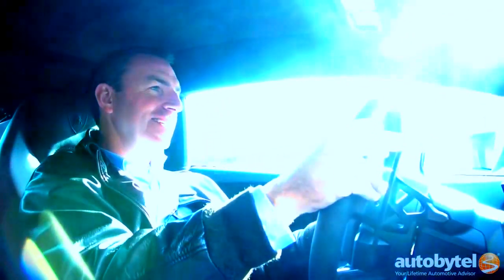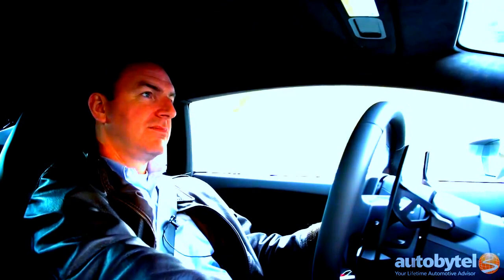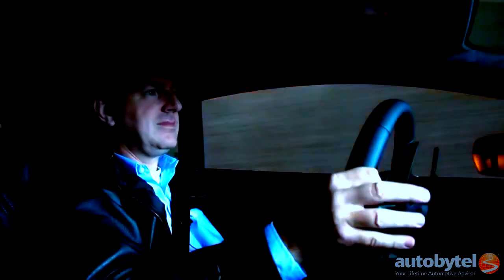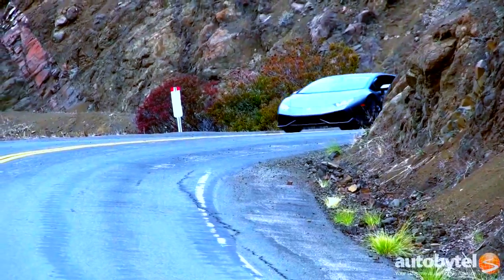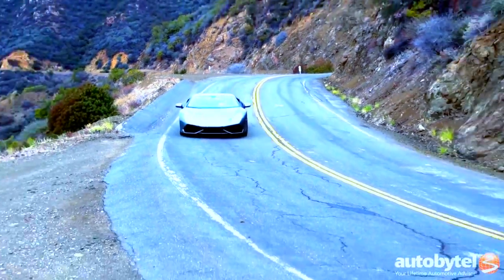Tunnel. Who doesn't like a tunnel? Sorry guys. Now we've got another tunnel coming up. So I'm going to roll the window down just because I'm a geek. Here we go. Very good tunnel car.